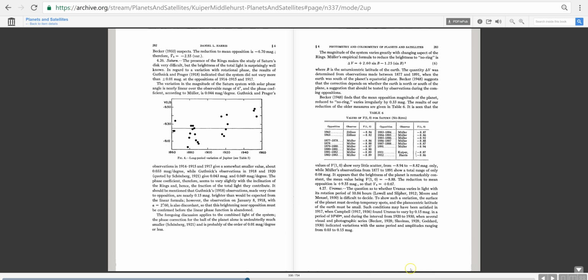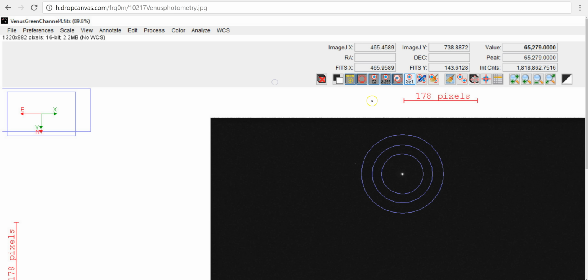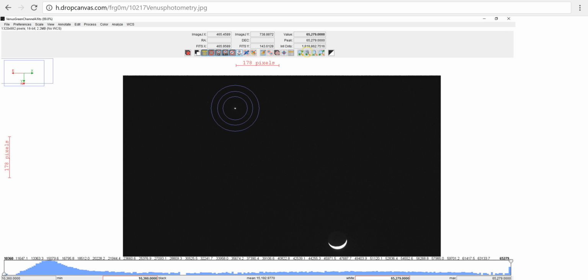So if we come back to the image and put it into AstroImageJ, you'll see that we can actually measure the integrated brightness of the object within the image, and it's up here in this top field, INTCNTS. This is the integrated brightness of the object in the innermost circle. And in the case of Venus, the number is about 1.8 million. And this is an arbitrary number, but it will become the apparent magnitude when we plug it into a final equation for calculating it based on the brightness of the Moon in the image.